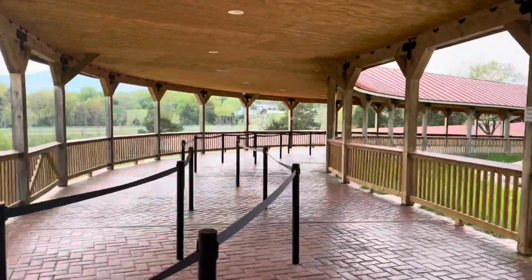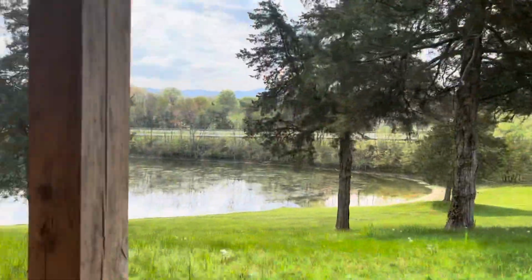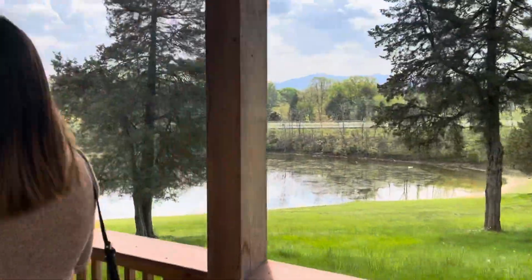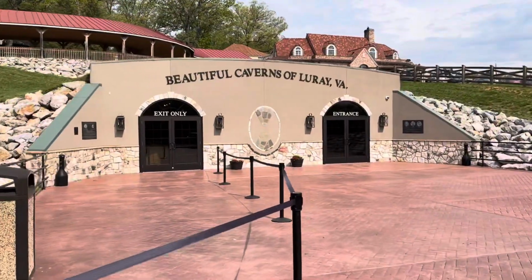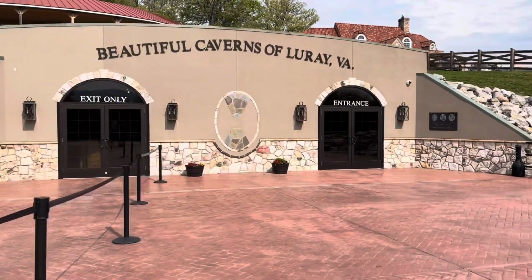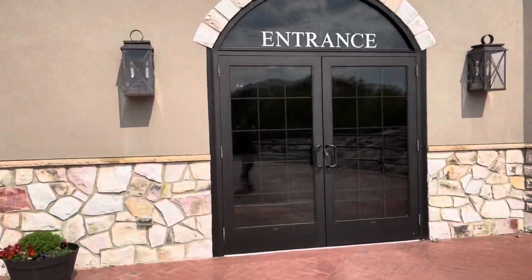A Smithsonian Institution report of July 13 and 14 of 1880 concluded, "It is safe to say that there is probably no other cave in the world more completely and profusely decorated with stalactite and stalagmite ornamentation than that of Luray."